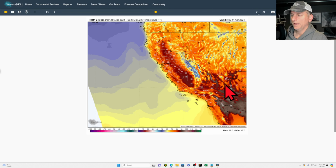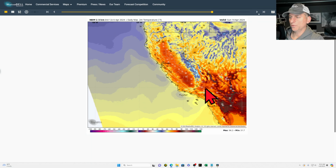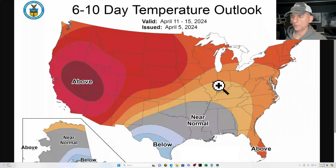You can see some 80s and 90s returning to a lot of the desert areas, some pretty warm temperatures across the Central Valley as well, all the way down towards Bakersfield. And then maybe we'll cool down a little bit as we go towards next weekend, but we'll worry about that as we get closer to it. Definite warm up is incoming. It might get into the upper 90s for Death Valley by the time you get towards Friday.